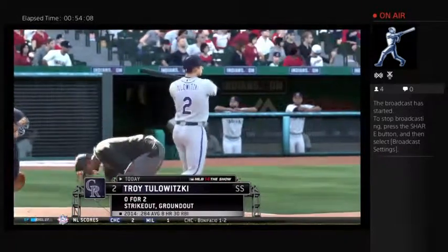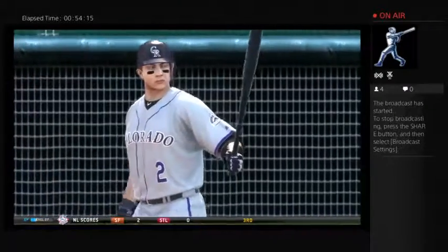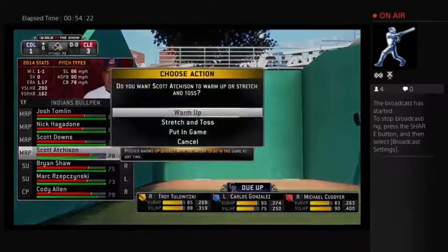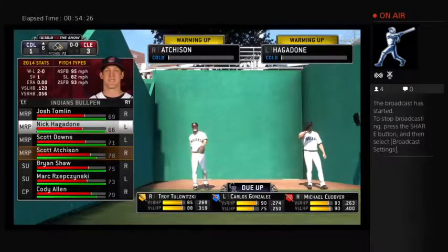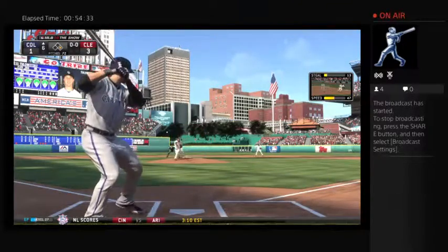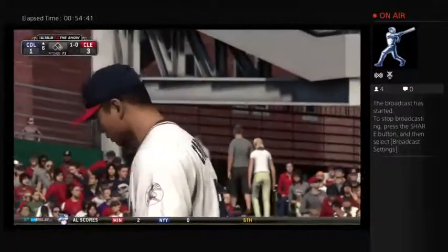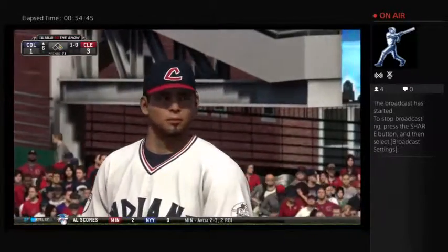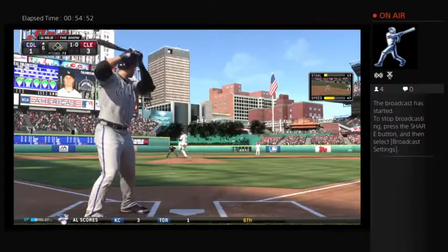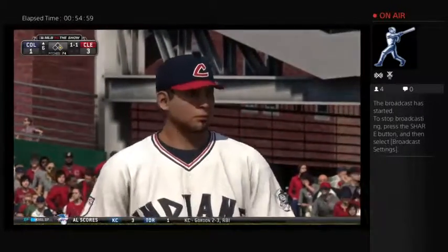Troy Tulowitzki will dig in for the 3rd time now. He's struck out and bounced out in his first 2 trips. Some stirring now in the Cleveland bullpen. They'll get both a left-hander and a right-hander up and throwing. And that misses for ball 1. Well, this is a spot where it helps to have a 2-seam fastball like that so you can work in on the right-handed hitters. That's by him for strike 1. And if he's getting tired, it's not showing in his slider. That pitch is still as tight as it was in the 2nd inning.